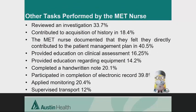So other tasks that were performed there: a third reviewed an investigation, and 18% contributed to the acquisition of a history in these patients. The Met nurses documented that they felt they directly contributed to the patient management plan in about 40%. Obviously education is a key one there, education of a clinical assessment and regarding equipment, 16 and 14% respectively. They completed handwritten notes and electronic records, applied monitoring in a fifth of patients, and supervised transport in 12%, whether that be to intensive care or another department for a scan or for patient movement.